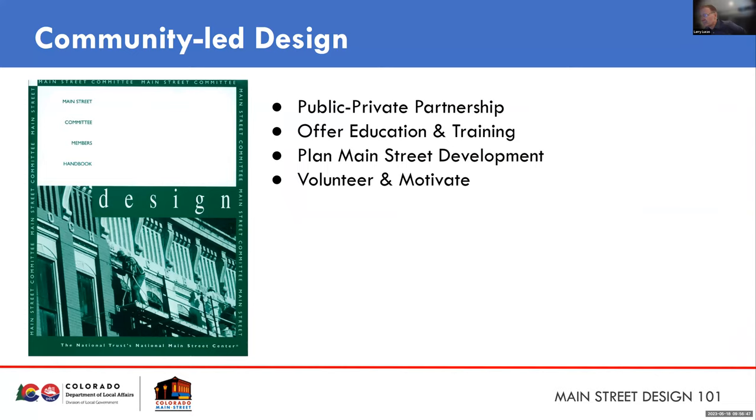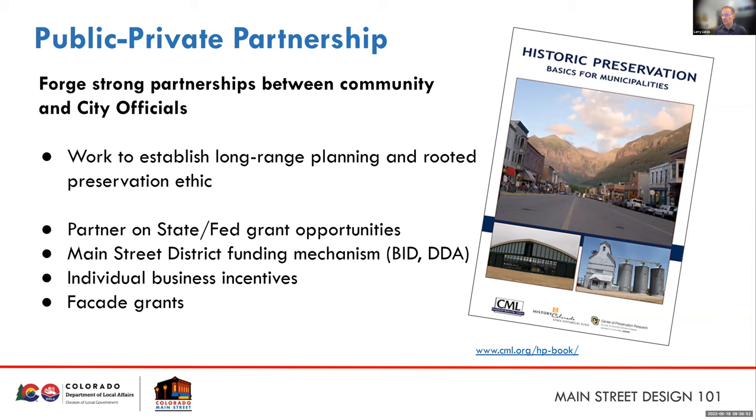You want to work closely with the town. You want to work with them on grant opportunities like the Main Street Open for Business grant. You want to work with individual businesses. You want to actually help the town develop initiatives like facade grant programs.